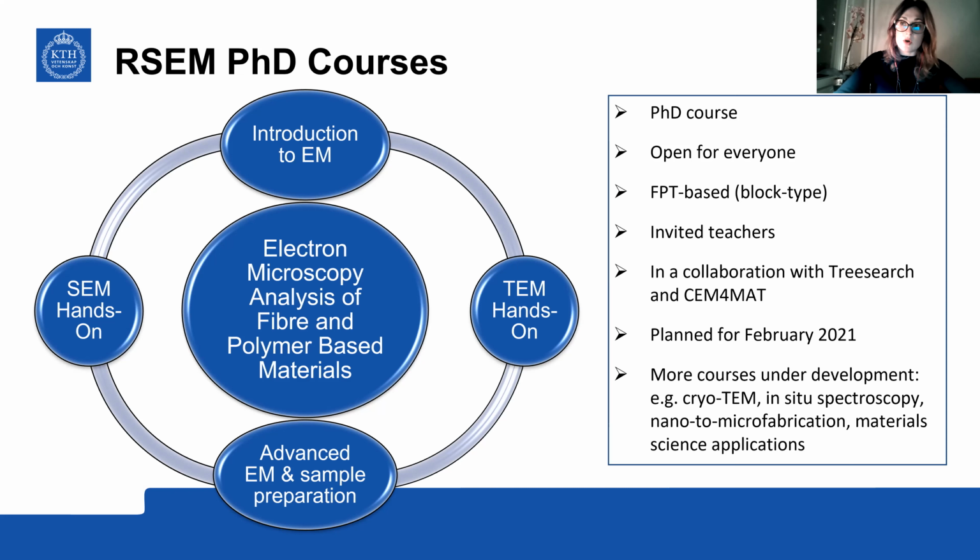The theoretical part will be provided online, so pretty much everyone can join remotely. For the practical part, we should be very selective this year, unfortunately, due to COVID-19 restrictions. So the practical part will be with strong limitations, and at this point, it will be mostly for researchers from the FPT. But we are now developing different models and different types of courses to make it more inclusive and more accessible to everyone.